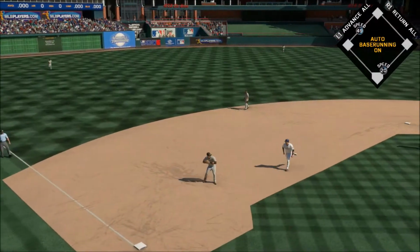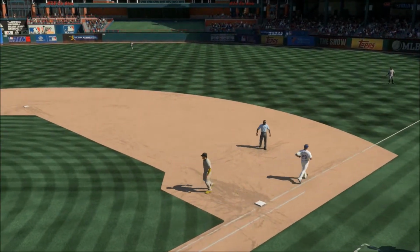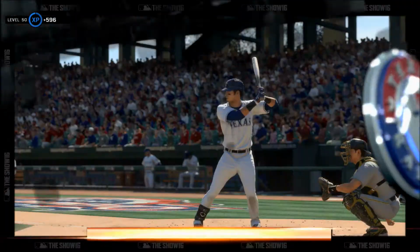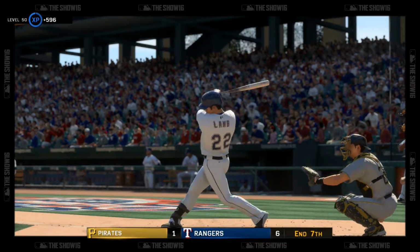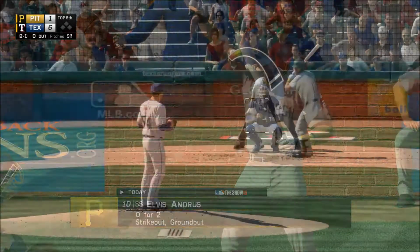Hot shot to third. Taken in by Gung. Throw in time, and the side is retired. A run for the Rangers thanks to the RBI double. Elvis Andrus back out there.